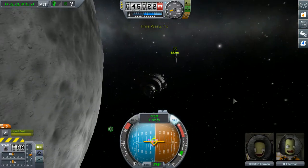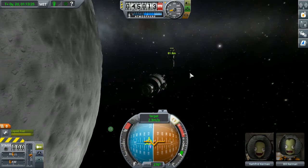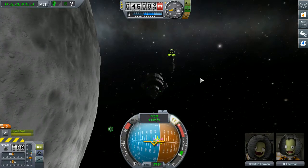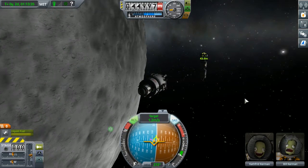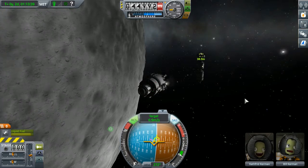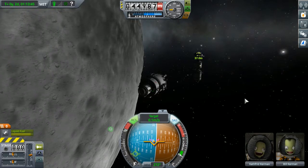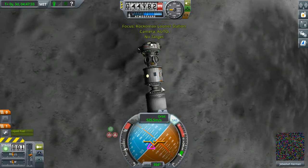Okay, now, here's my idea. The engine on the bottom of this is a poodle, so I could, for all intents and purposes, just RCS. Wrong way. There we go. Okay, let's slow us down practically to zero. There we go. We are now moving away from it. That's good, I guess. Let's decouple this.